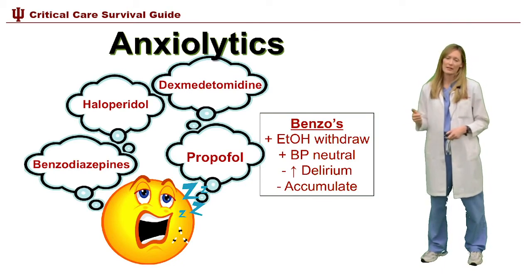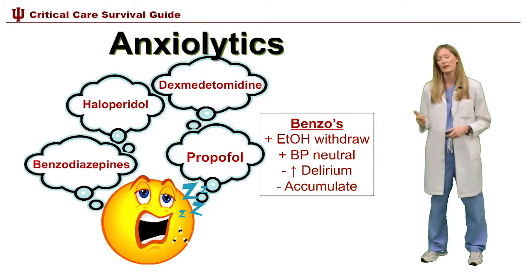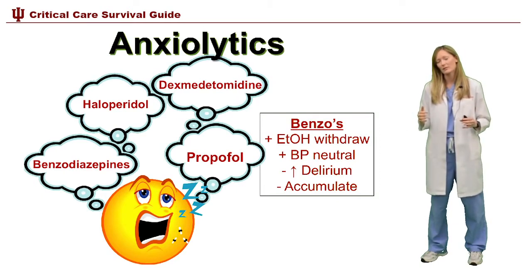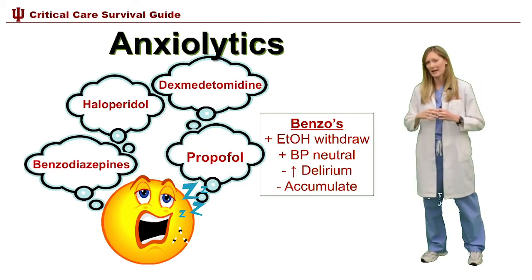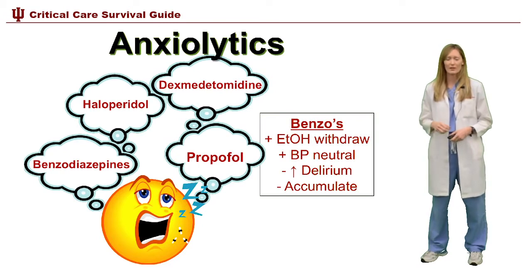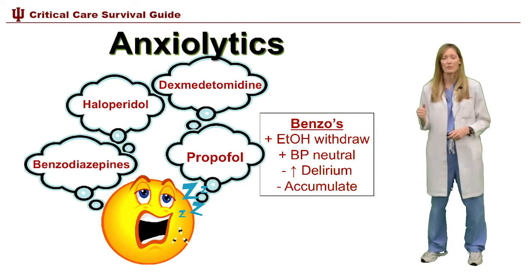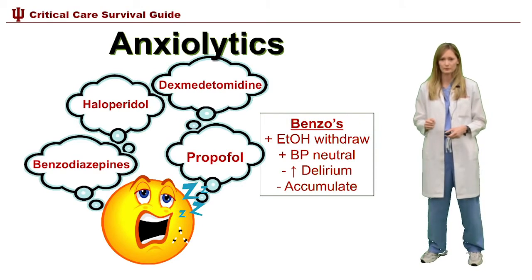Namely, there's a significant increase in the rate of delirium with benzodiazepines, and they tend to accumulate as they're used over longer periods of time. With midazolam, this effect is relatively benign in the first 48 to 72 hours, but after 72 hours, midazolam accumulates just like lorazepam, and this effect is most severe in patients who are elderly or who have chronic liver or kidney disease. Again, if at all possible, I prefer to use IV push, PRN doses of the benzodiazepines because of these potential side effects, but some patients will need a drip.